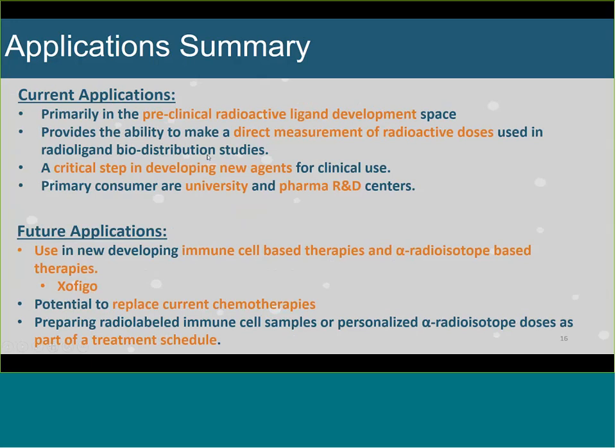To summarize, I have a device in my lab which is ideal for doing these preclinical biodistribution studies, and this is a very critical step for developing all new drug agents. The primary consumers in the BioD space will be universities and pharma R&D centers. Future therapies are the immune cell-based therapies, like I was talking about. And then there are also radioisotope-based therapies, which I can go into afterwards if anybody's interested.